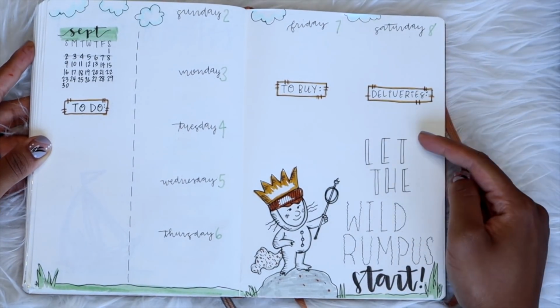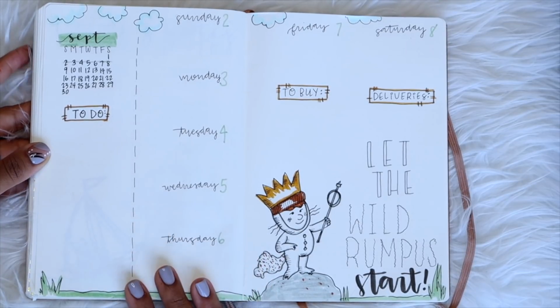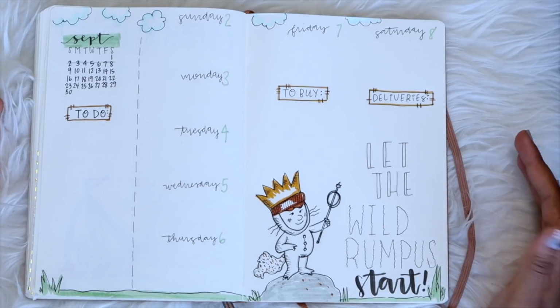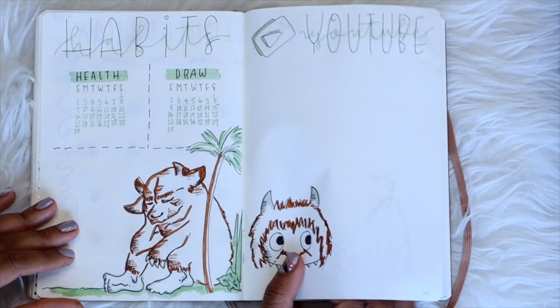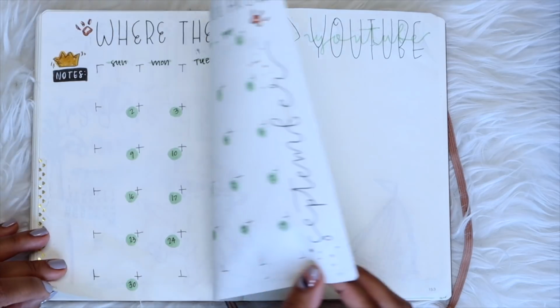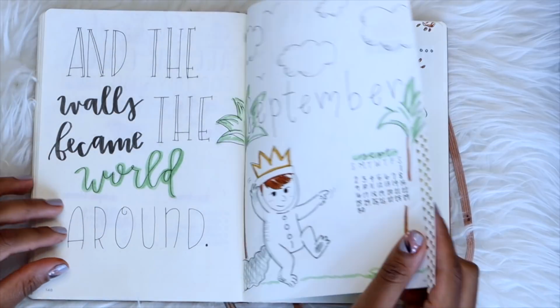And then down here it says, "Let the wild rumpus start," which again, another quote from the book or the movie. So I truly hope you guys enjoyed it. I think the spread came out really cute and I'm really happy with it. I was able to invest a bit more time. So yes, it did take me a little bit longer, but nowadays I have a little bit more time on my hands. So I figured, why not do something a little bit more fun and lively?